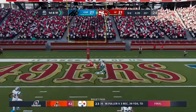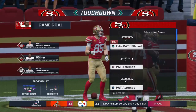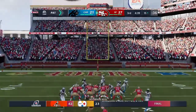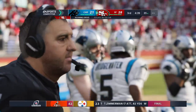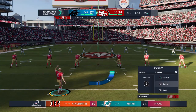49er. That is caught by the tight end, Kittle. Touchdown, 49ers. George Kittle there to make the grab. And the 49ers have moved down in front. And it's good. That makes it a 28-21 game. So that one a long 11-play drive. And the end result for the 49ers, a touchdown.